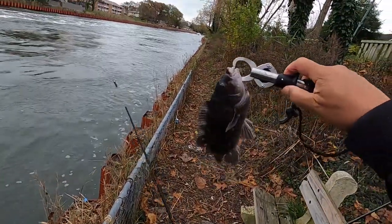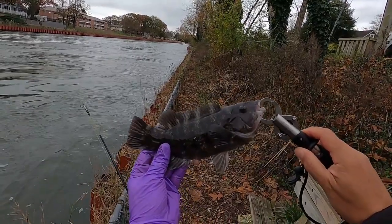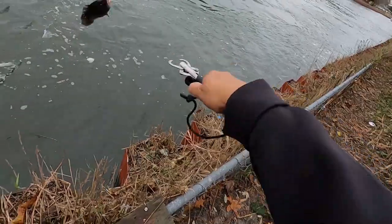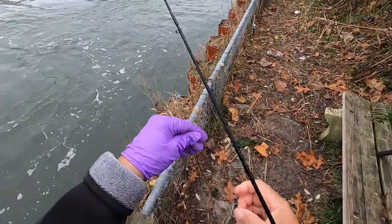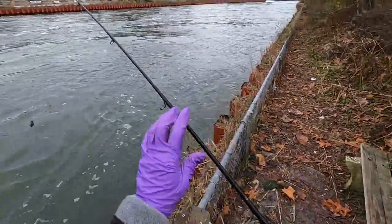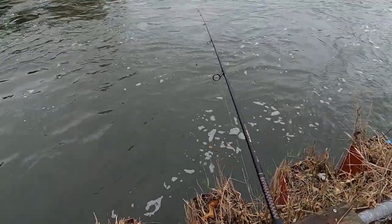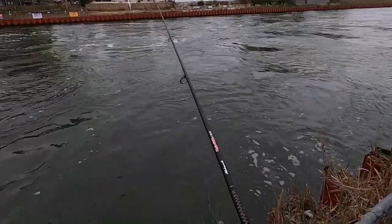There. It's called a Tautog in New Jersey. Nice little blackfish. Catching the Tautog in New Jersey. Tautog action.